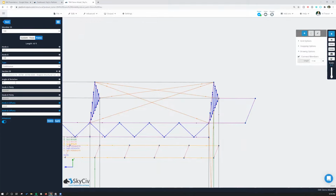I don't have to worry about clicking on a drop down or going somewhere else. I'm just clicking on a member, I'm right clicking, and I can add a bunch of different loads. It's that way for nodes. That right click functionality is there.